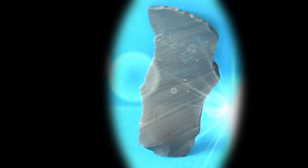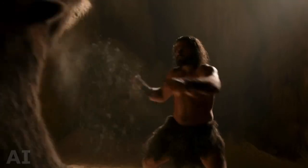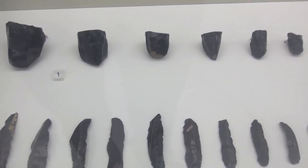Obsidian was even more sought after than flint. Although it is more brittle, its edges are sharper, making it more effective for cutting tools and weapons.